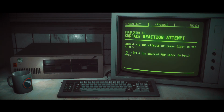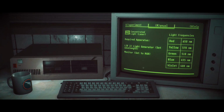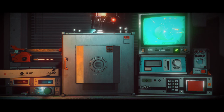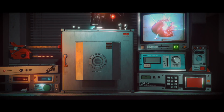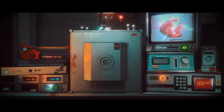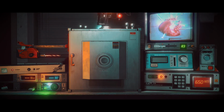Okay. Right, demonstrate the effects of laser light on the object. Try using a low-powered red laser to begin with. Let's have a look at how we use the laser then. Light frequency is 650 nm. So we need the laser 2 light generator set wavelength. Monitor set to RGP. That's infrared, isn't it? So we need to set this to 650. Switch it on. Do we need to switch the camera? 650. Happy? Go.